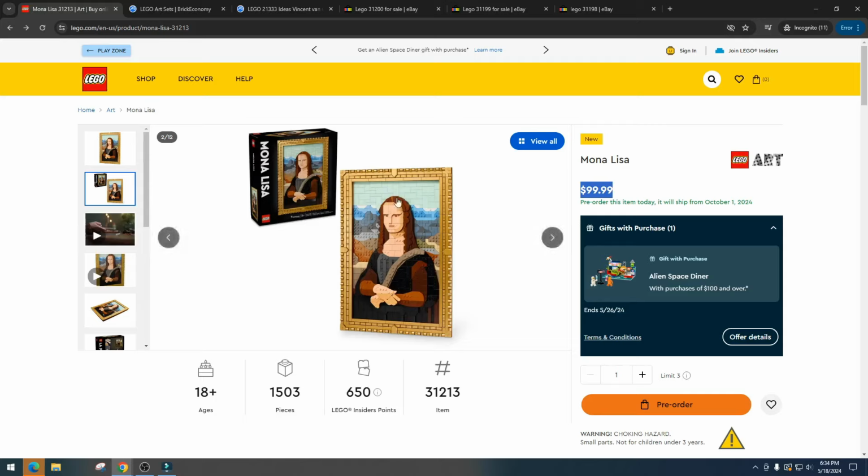The only thing going for this set, in my opinion, is the border. I think it looks beautiful. I think it's a great job. Sadly, that's the only thing I like about this set.